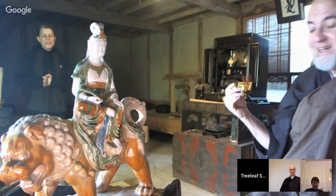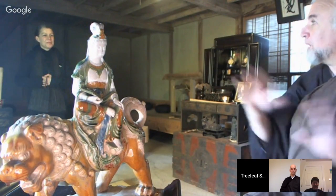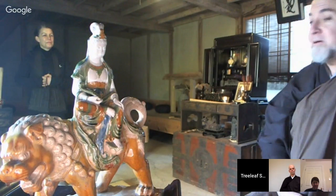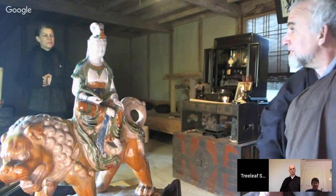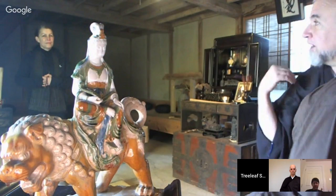So Manjushri will be sharing space with our Buddha statue. They don't mind. The room is boundless, right? So there's plenty of room. Manjushri, of course, represents wisdom, which is very fitting for a Zen room, right? The lion, again, like the tiger last week.